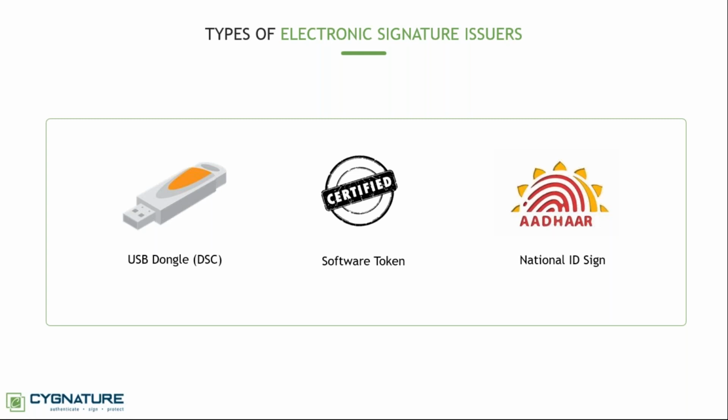You as an individual have to approach this institution. For instance, in India, there are many authorities which have been given the right to issue dongles by the CCA, Controller of Certifying Authorities, and you have to pay for it and buy this dongle. Then this dongle can be used to sign any documents.